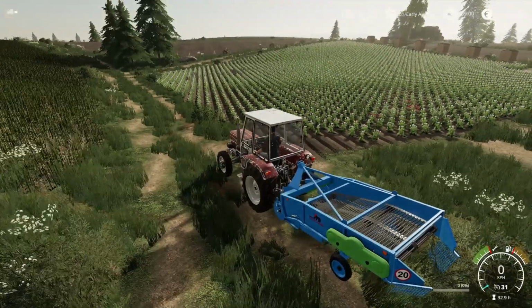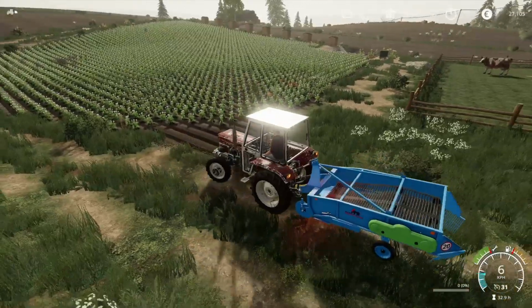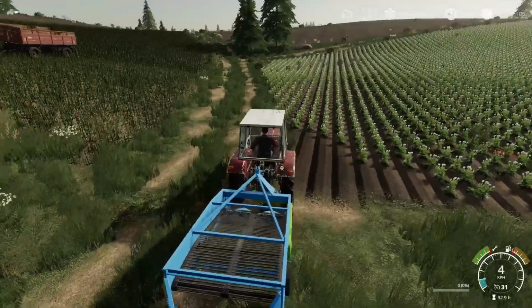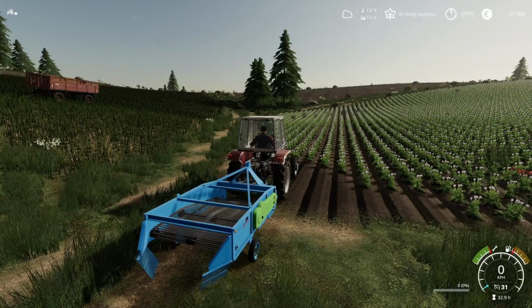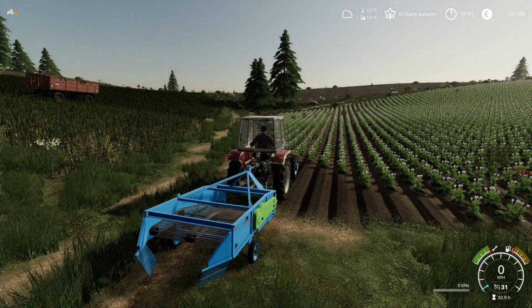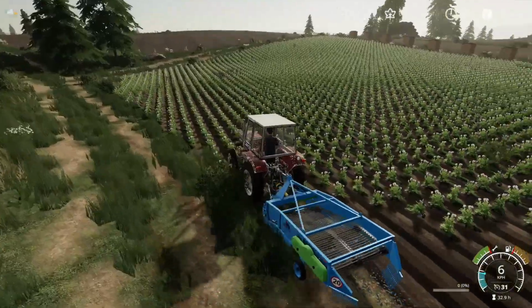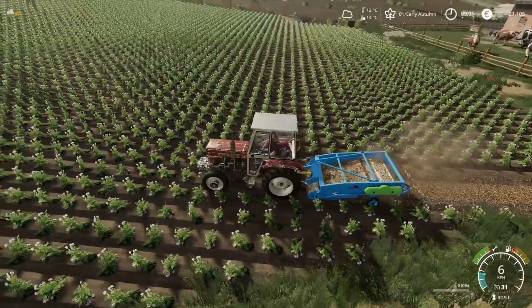But maybe I will do it by myself from here and to the left first. Let's get these tires on the right spot here and lower. And we need to get the unload here like so, and turn it on, and here we go. Yes, it does work. You don't have to top those.